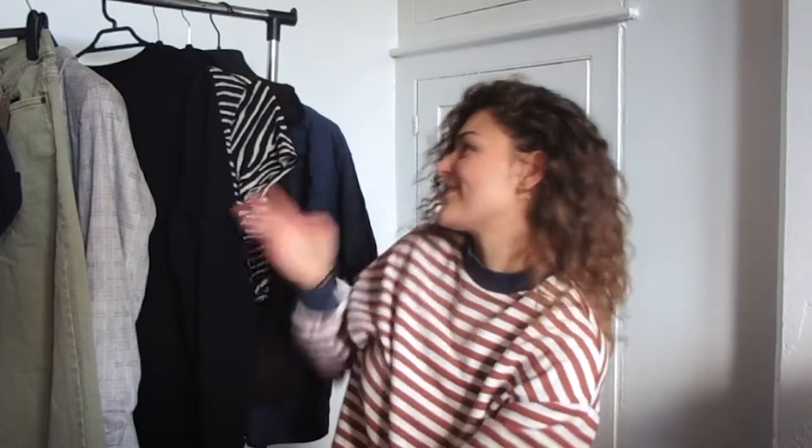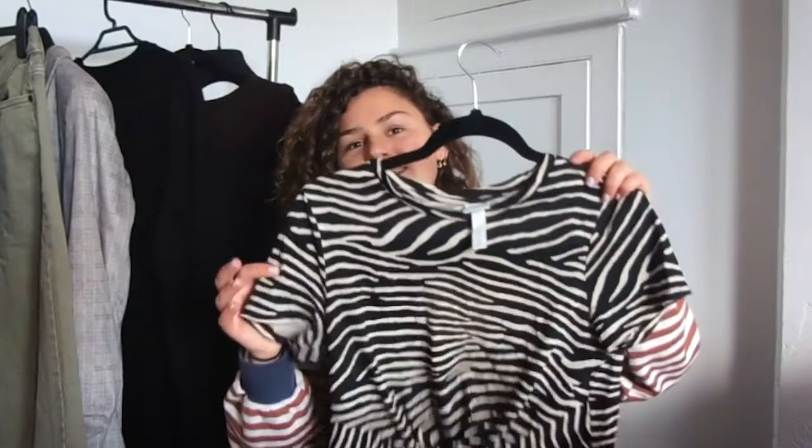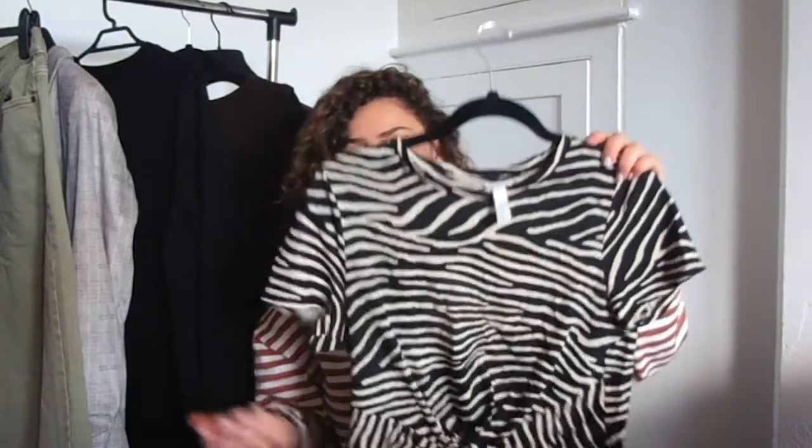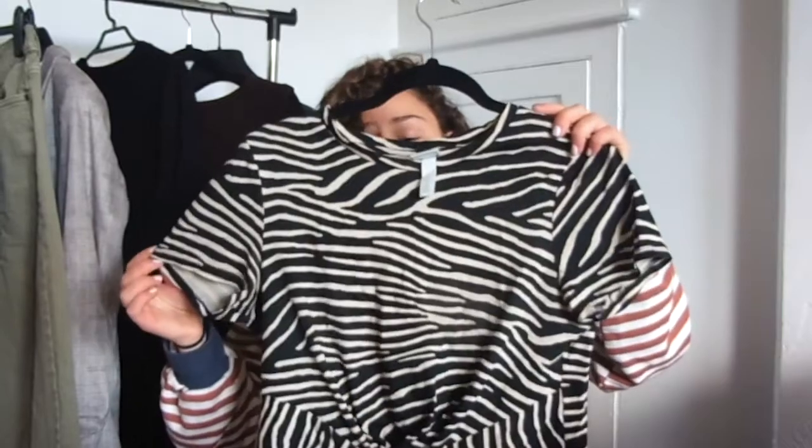Then I'm gonna stick with t-shirts for now. So I literally have another t-shirt from the same charity shop. Can you tell? I really, really like this charity shop. This is much more of a trend piece than I would normally go for, and normally, as you can see, I'm normally a lot more basic, but this was maybe £2 or £3. It was actually brand new.